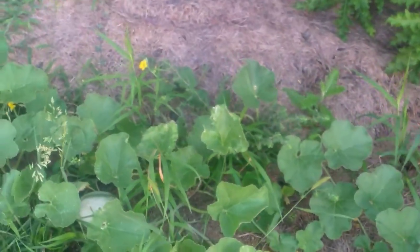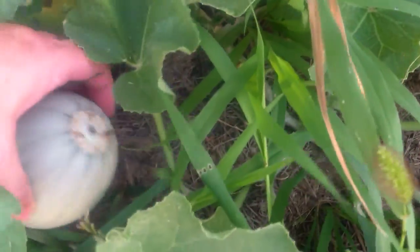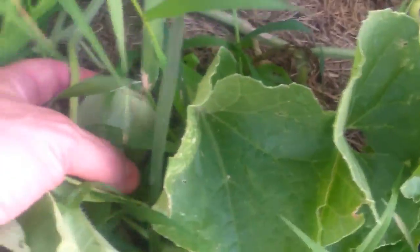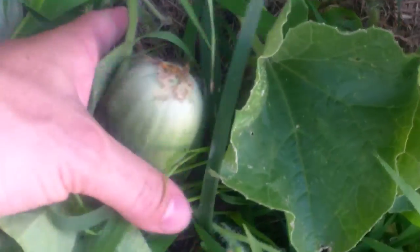Okay, and my one and only cantaloupe that's growing this year. That's the only one. Oh, look at that, there's another one. Got a lot of those last year. I don't know what I did wrong this year.